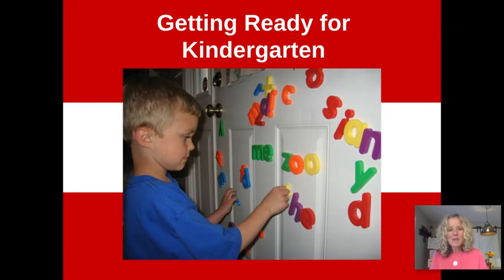So let us start with my portion of the presentation, which is getting ready for kindergarten. As you can see in the picture here, this is a little boy at the front door with lots of chunky magnetic letters spelling sight words, the word me, the word zoo. Your child can spell parents' names, siblings' names, their own name, or even just work with letters. So we highly recommend having nice, big, chunky magnetic letters. A front door is a great surface. I like that better personally than our kitchen refrigerator. That way, at the front door, if they fall down on the ground, they can easily be put back up, whereas when you have them at the fridge, they oftentimes go under there. So the front door is a great place.